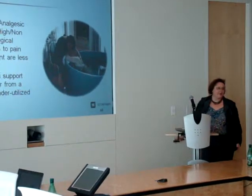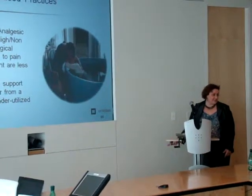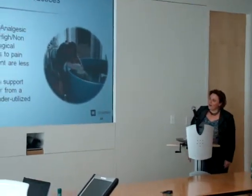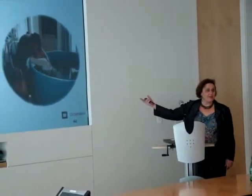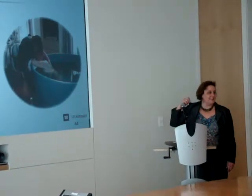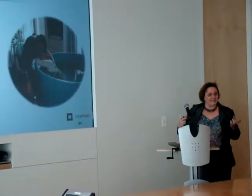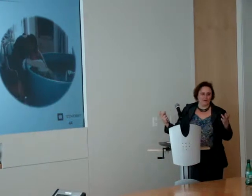So epidural rates are very high, as the Listening to Mothers survey told us, and analgesic rates are high, and we need to do more to promote non-pharmacological approaches to pain management, such as water birth tubs in a hospital setting. I think this birth was the perfect example of how we could integrate technology with low tech. We can have both. It wasn't one or the other.